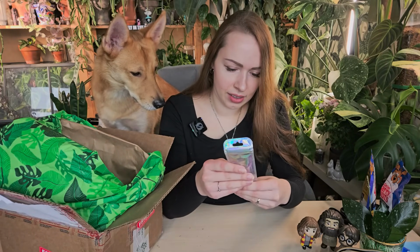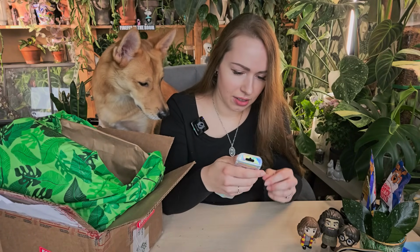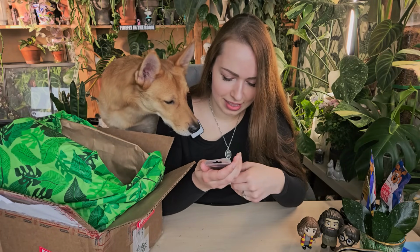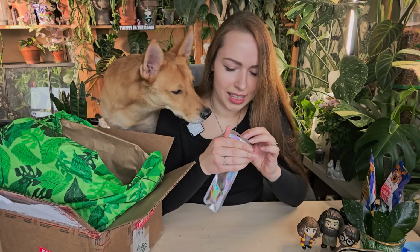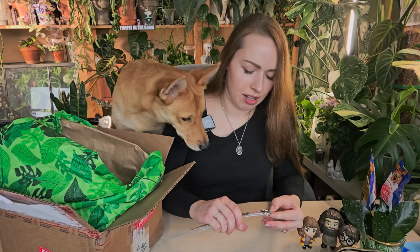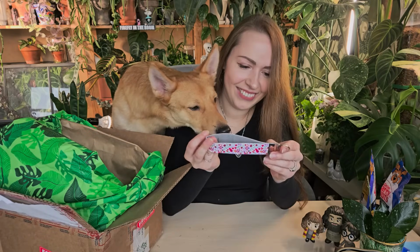What is this? Oh, is that a keychain? A spooky keychain? It's like Dia de los Muertos. I'm sorry if I'm pronouncing this wildly wrong, but this definitely looks like from that. Oh, Dia de los Muertos. This is how it goes. Oh, sorry, guys.